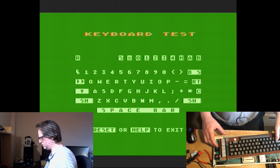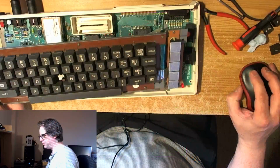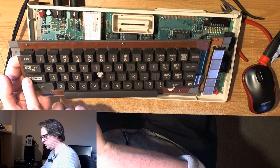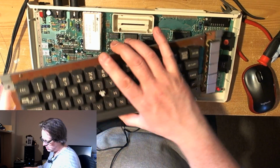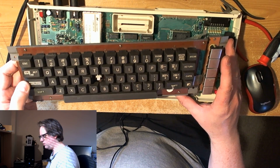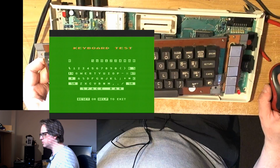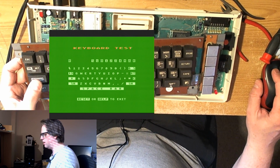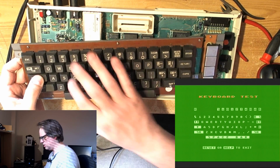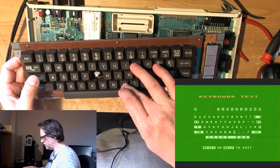Look at the deflection on this. Can you see it? Let's have a look when I type on this thing. Right, watch. This is the control key, right? If you don't hit it, look how it bends. Oh, look at that. I mean, it works, but. Oh, come back. There we go. Is it working? Yeah, it's working. This keyboard is awful. This is a real piece of shit keyboard. I'm sorry, but it is.